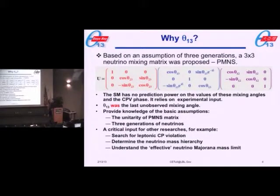So why measure theta-13? I guess it was in the late 60s, early 70s, when neutrinos from the sun were first measured. It was noticed that only about a third or a half of the neutrinos that we expected were actually showing up. After a few false starts, it was postulated that this is due to neutrino oscillations, that is, the electron neutrinos from the nuclear reactions in the sun turning into other flavors of neutrinos. This is described by this unitary matrix that has three mixing angles, theta-23, theta-13, and theta-12.